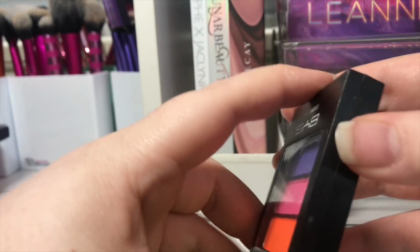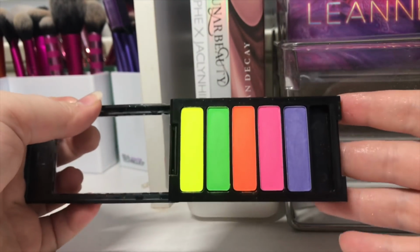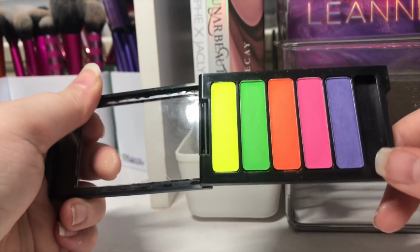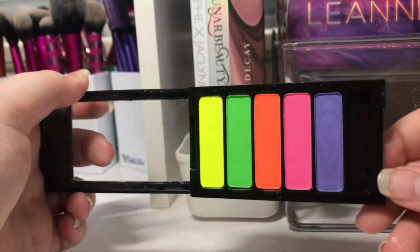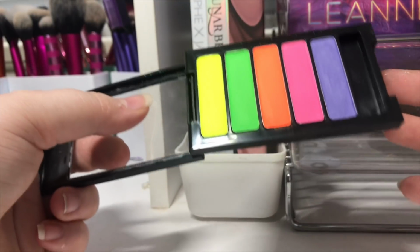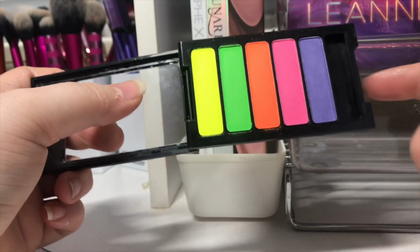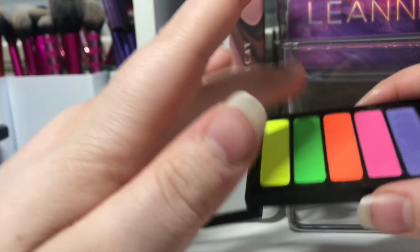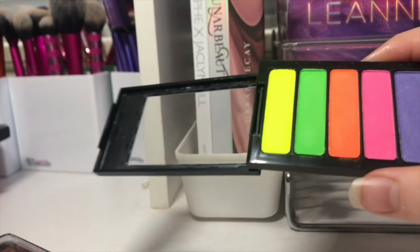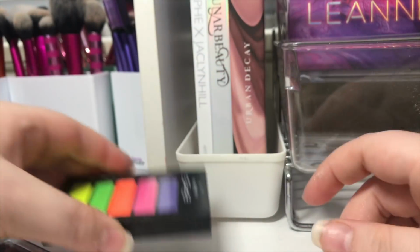This one from BYS I am going to get rid of. This is their little neon, it's not a quad because it's 5, but I don't really know what to call it. It's just their little palette. They used to have a tin palette called Neon, and that was really amazing, and they discontinued it sadly, and I do not know what I did with it. But this one just isn't there. If you swatch it, barely any pigment comes off, and I don't use it at all, so I'm gonna get rid of this one.